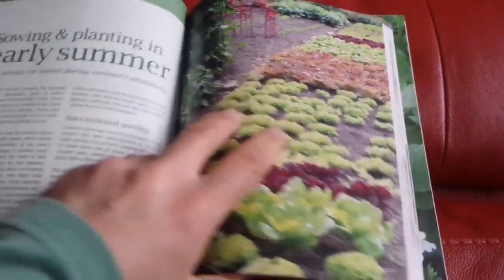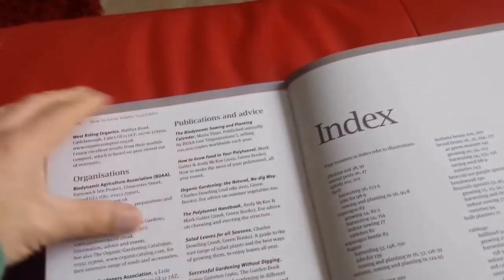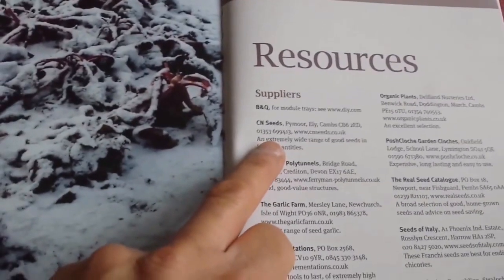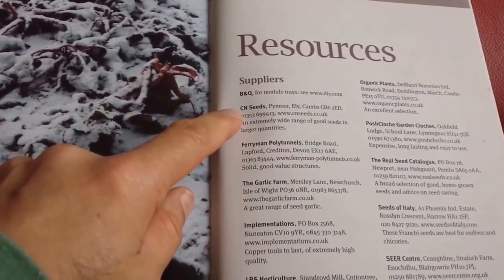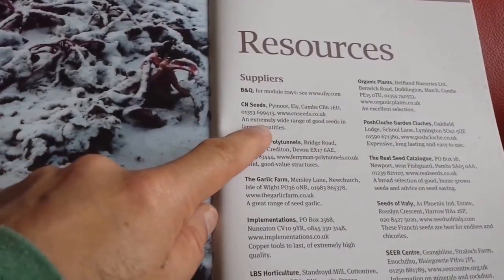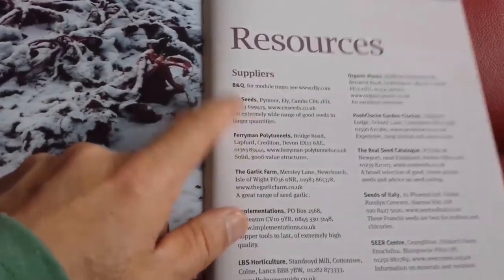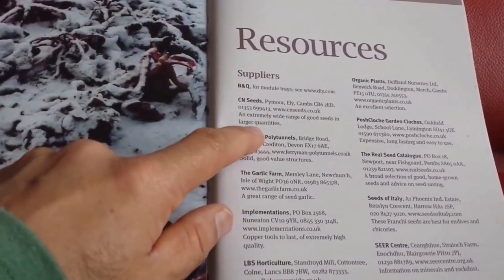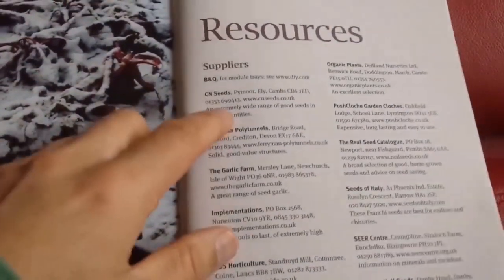What I notice is the good list of the companies where you can go and buy good seeds in the UK, of course. I don't know if in the United States you can access these publications. One of the best places that I found was CN Seeds here, and an extremely wide range. I must say, 10 times more seed than any other place, and the price is almost two-thirds of anywhere else that you can find. They provide for commercial use, but they also have a small amount of sales to retail, to normal people.